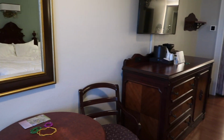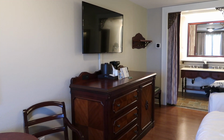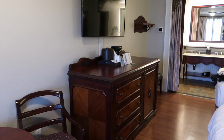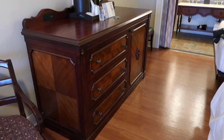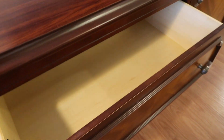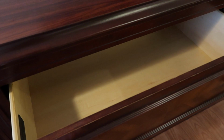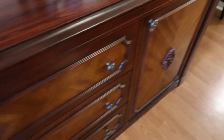So, turning around, we have our big vanity unit and the TV. This one is not a smart TV. It's standard cable channel with Walt Disney World Resort TV. So all 3 of these drawers do open up and they're quite deep, which I really like. Great for storage. I had a lot of food items in here and some bags of goodies.